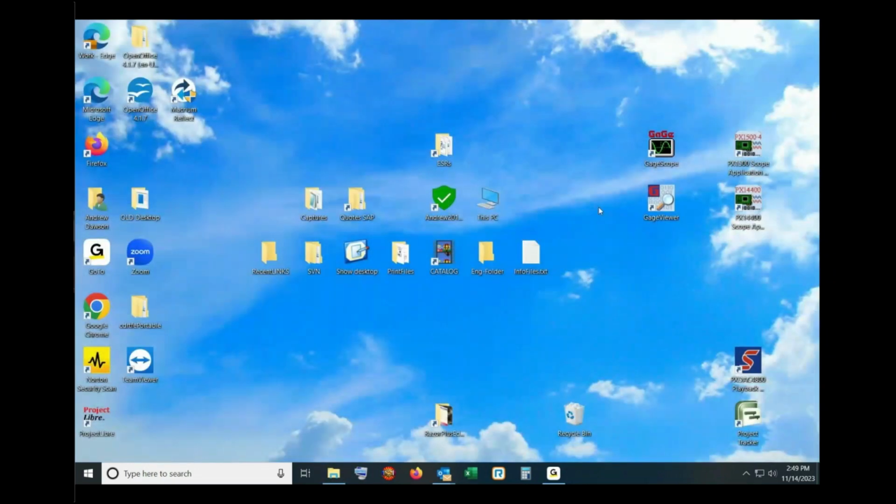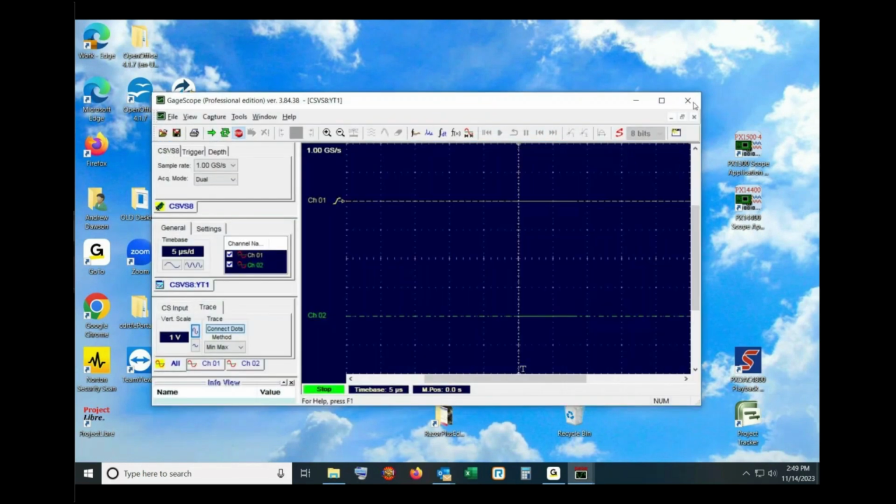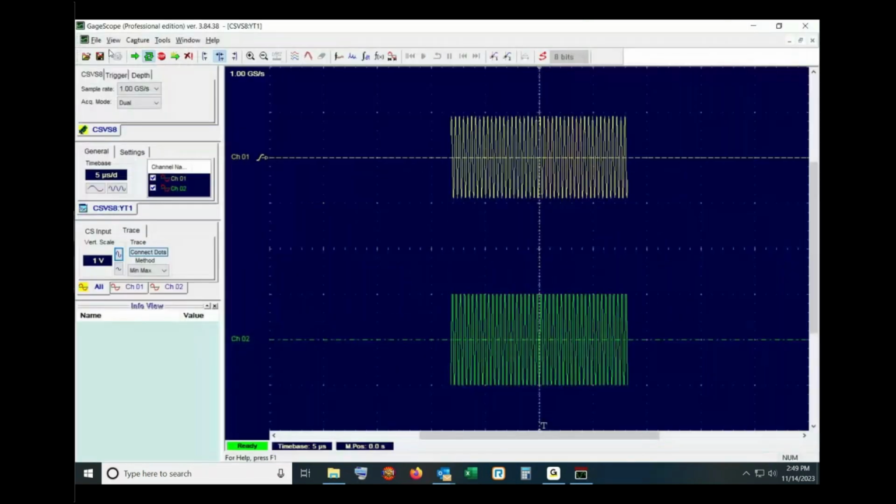So I'll open them. You'll see the colors are significantly more brilliant than they were in the screen capture I did, assuming that's translated through the Teams or the whatever this telecon is called.